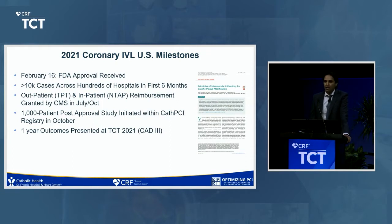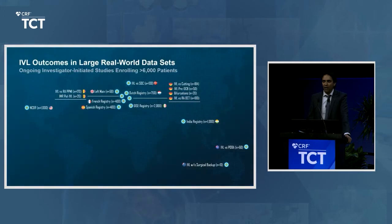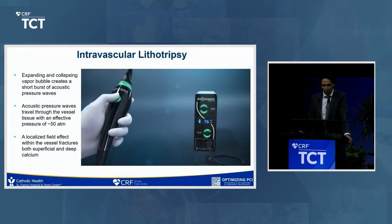From back in 2009 to 2021, FDA approval in February 16th, over 10,000 cases across multiple hospitals in the first 6 months, outpatient reimbursement, inpatient reimbursement, 1,000 patient post-approval study initiated with the CAF PCI registry, and 1-year outcomes presented by Matt Price, and he's going to talk to us about this again very shortly. There's lots more data coming for IVL. There's lots of outcomes in large real-world data sets that's going to help us understand where we can use it, where we can't use it, what the safety is like in complex lesion subsets. And so there is a plethora of activity as the momentum for IVL continues to grow.